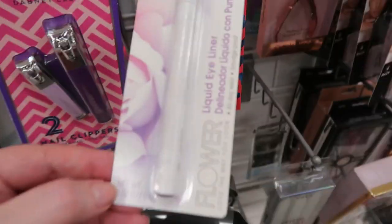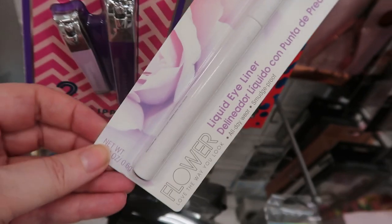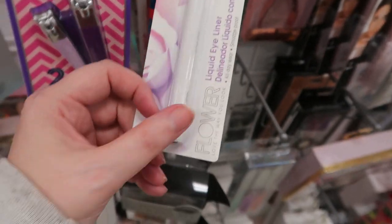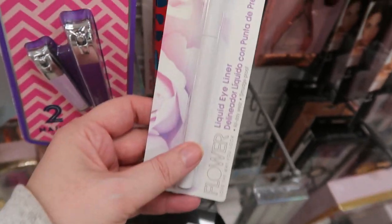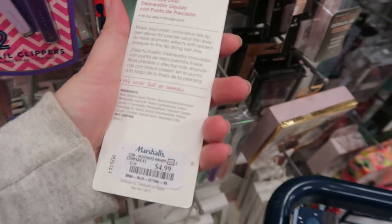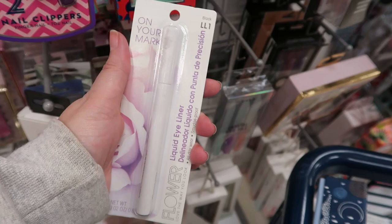Here's another new brand here at TJ Maxx and Marshalls. This is Flower Beauty. And I usually buy mine at Ulta, but I think they're now in CVS, I heard. This is the liquid eyeliner. It's in black. Never tried these. Tried the blushes. Tried the foundation. I like those. $4.99. Great.